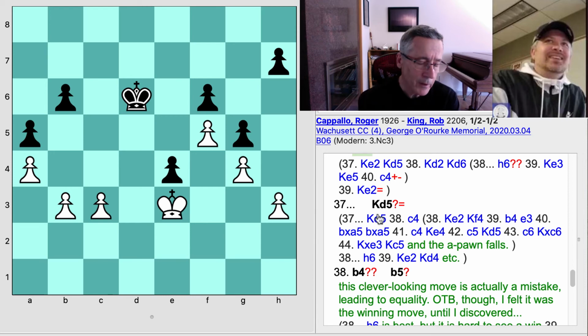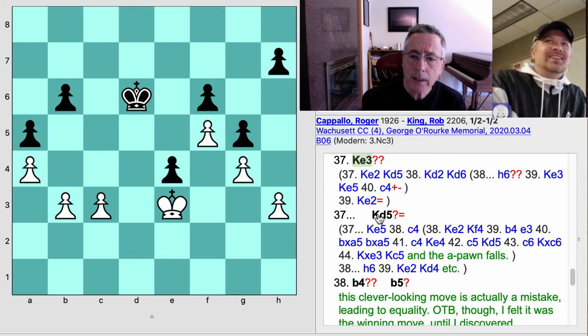I should point out that at this point in the game, we were both short on time. I don't have my scorebook in front of me, but Rob ended with about 2 minutes on the clock, and I had 6 minutes, something like that. I was a little bit ahead in time, but we didn't have time for really long analysis at this point over the board. So he played king to d5, and that's not the winning move.